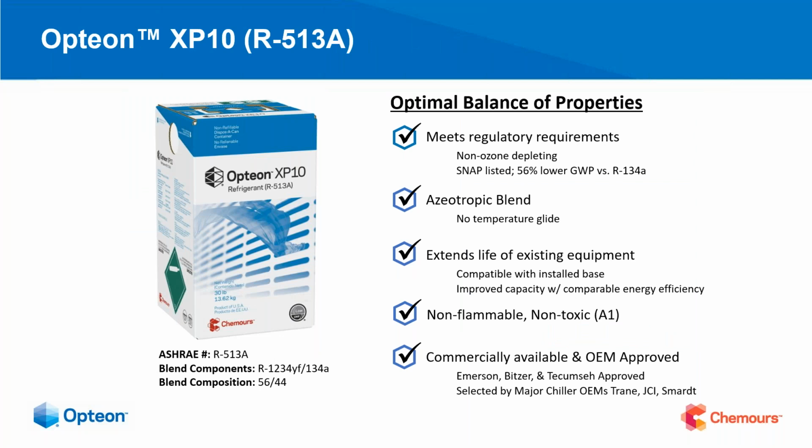Real quick, 513A. Again, this is something you might not have seen that much going in the past, but going forward, I think it is a very useful refrigerant for the toolbox because it has a 56% lower GWP than 134A, and also is about half the GWP of 448A, 449A. So if you have a medium temperature application, or really 513A can get down to positive pressures up to about negative 20 F. So there's even some selected low temperature applications where 513A could be a very useful product to look at if GWP is a concern.